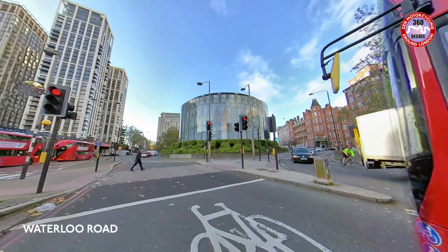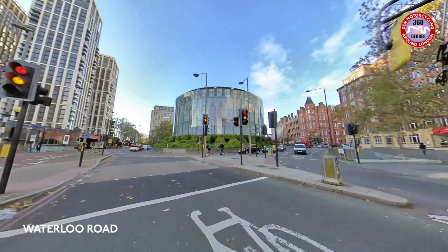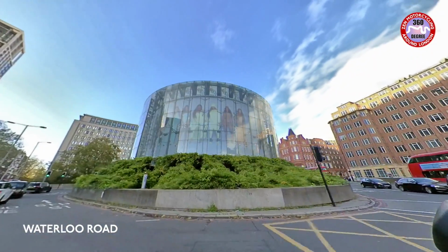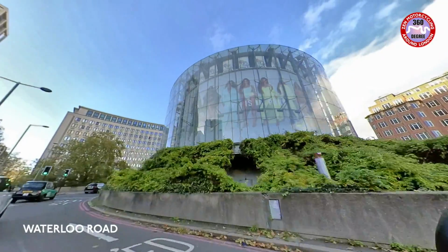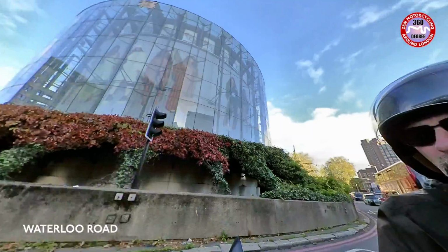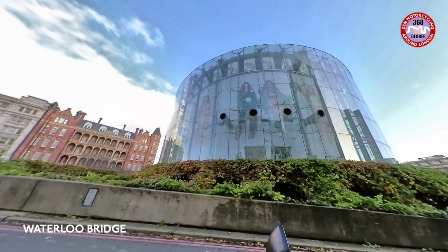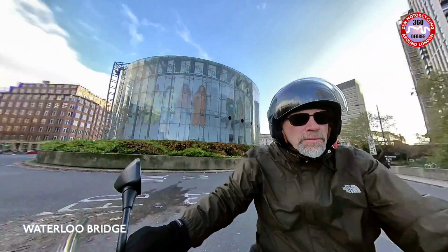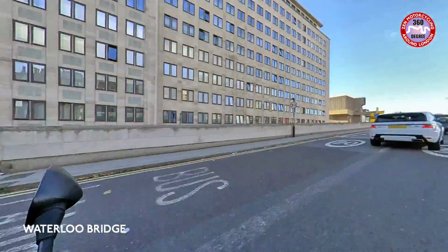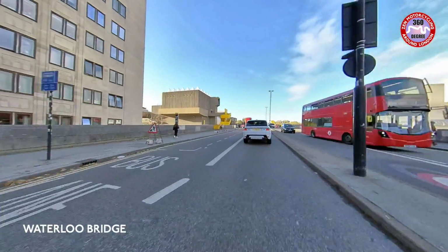This enormous block of flats, and in fact the BFI IMAX cinema is a relatively recent addition there. Great use for this roundabout. I mean, why not? Build a cinema in the middle of a roundabout. Because you have to get to it via these underground tunnels, which is a little bit intimidating. I mean, they've made them bright and cheerful, but still, you wouldn't want to risk the traffic around Waterloo roundabout.